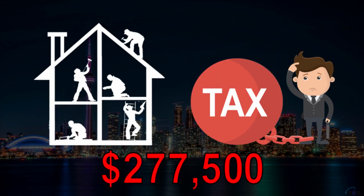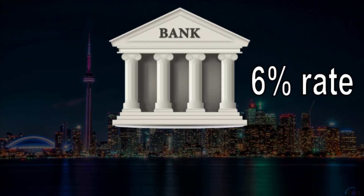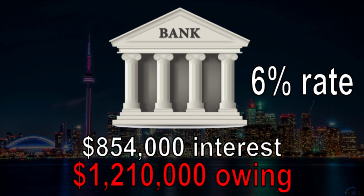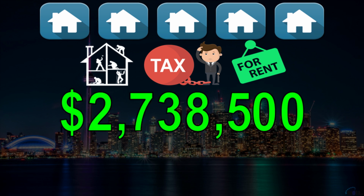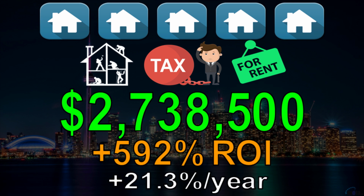You would pay around $277,000 in maintenance and taxes and collect around $985,000 in rental income. On the mortgage at a 6% rate over a decade, you would have paid $854,000 in interest and have an end loan balance of $1.21 million. So overall, your end investment value, combining everything together you made and paid, is around $2.7 million. On your original investment, that's a ROI of 592%, which is an annualized growth of 21.3%.